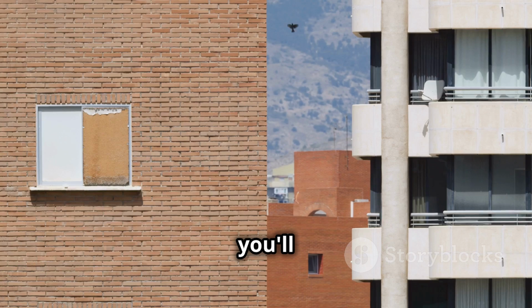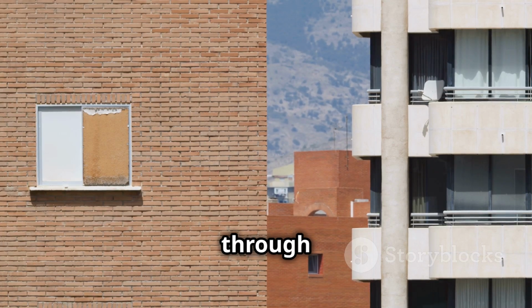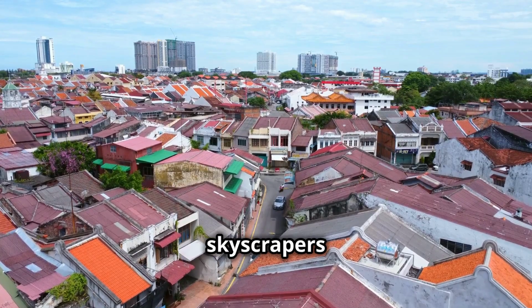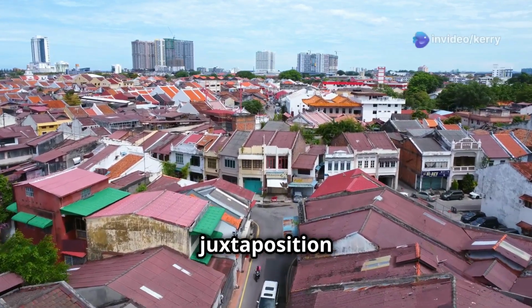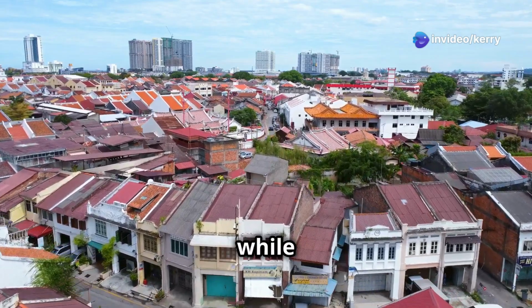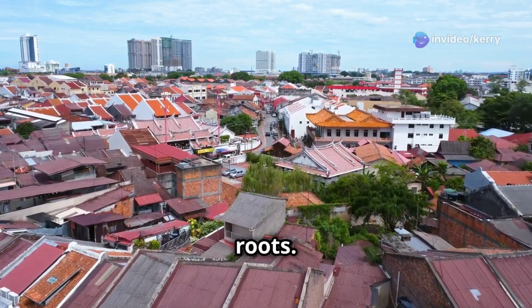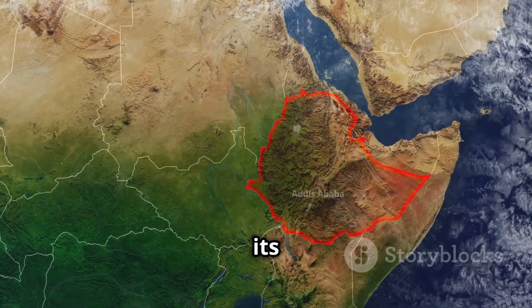One of the first things you'll notice about Addis is the mix of old and new. The cityscape is a fascinating blend of modern skyscrapers and traditional Ethiopian houses, reflecting the country's journey through time. You've got modern skyscrapers rising up next to traditional Ethiopian houses. This juxtaposition is a visual representation of Ethiopia's rapid modernization while still holding on to its cultural roots. It's a city that's constantly evolving, but it still holds on to its heritage.